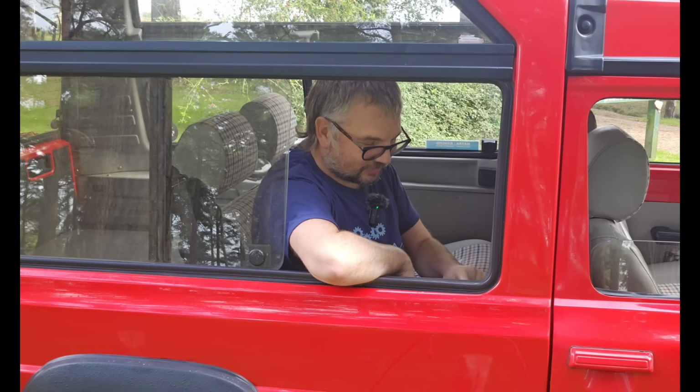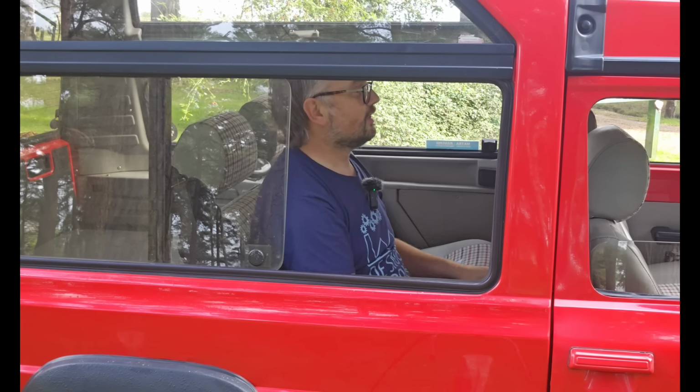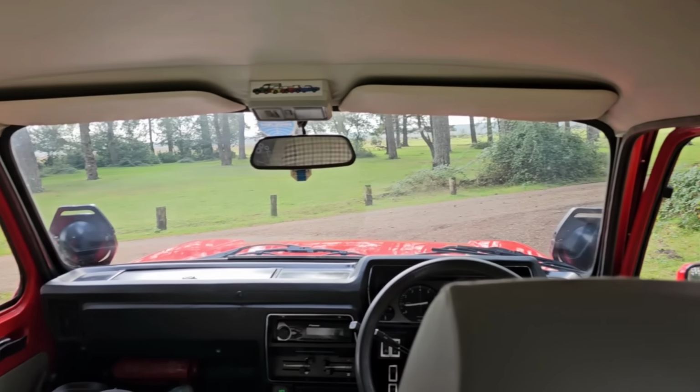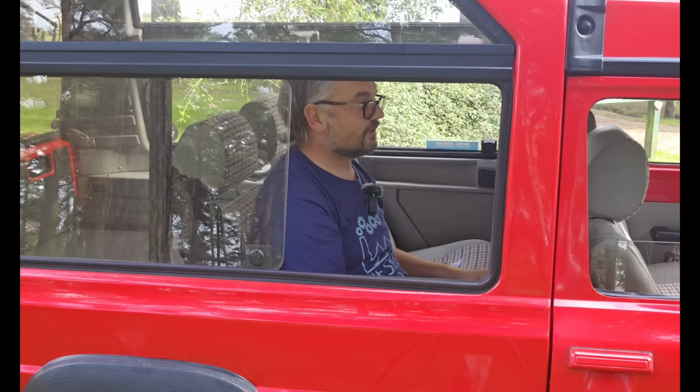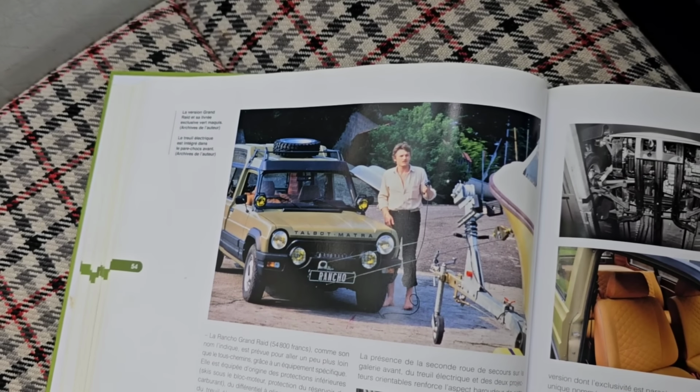I've even got a little ashtray down there and a grab handle there for when we're roughing it off-road. The rear seat is actually higher up as well, deliberately, so I can kind of see over the driver and get a good view of the view ahead. That's actually really good. There is a Grand Raid demonstrating its winch.